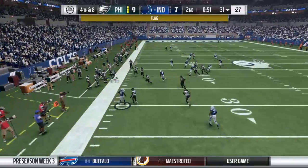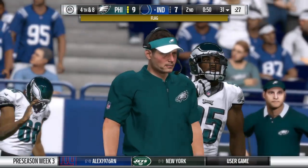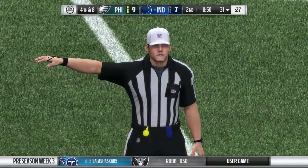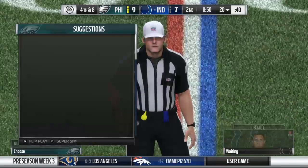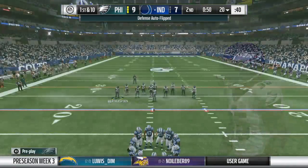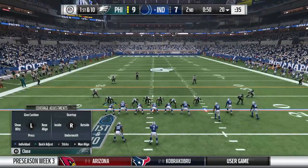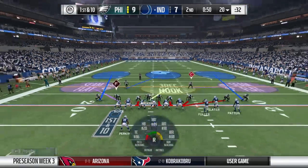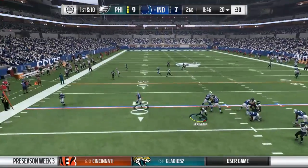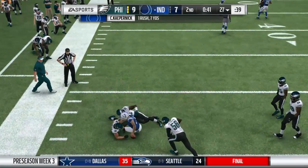Taking it about the 16. Illegal block in the back. Return team. Automatic 1st down. And the D looking like they may blitz. On 1st and 10, here's Kaepernick. And some space here. Oh, nice move. It's a gain of 7, and it's a 2nd down.